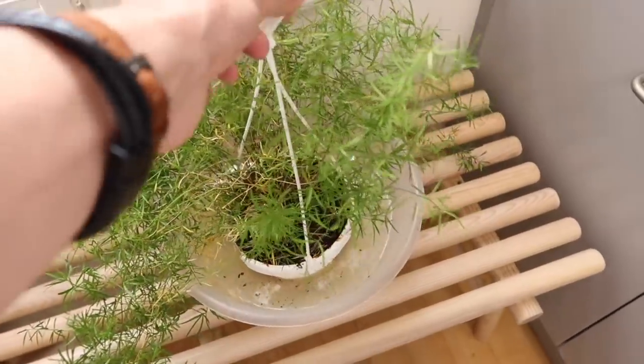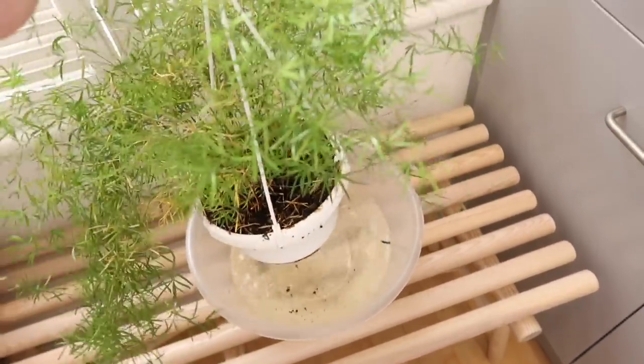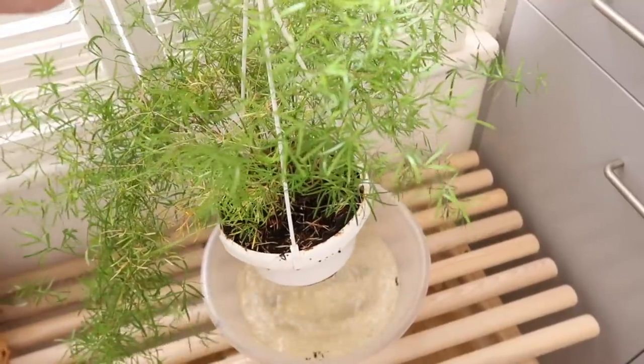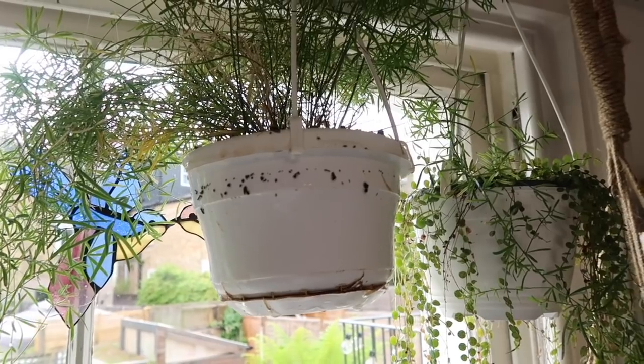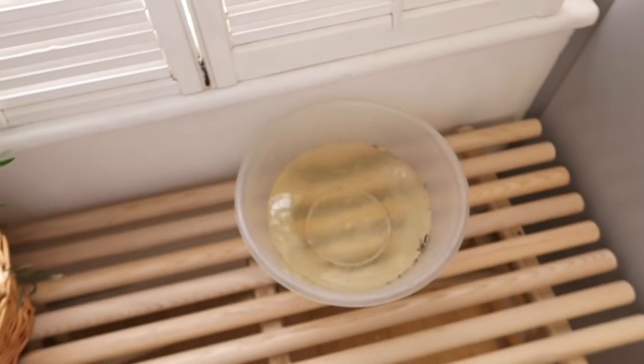So this one's had its time and a good soak now, so I'll just take that out, just let it drip off. And then when I hang it back up, I will hang it directly above the bowl as well, so any drips are going to be caught down below.